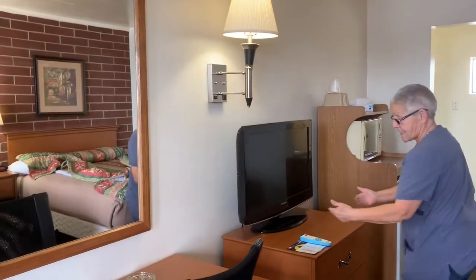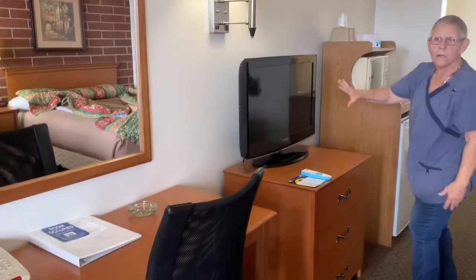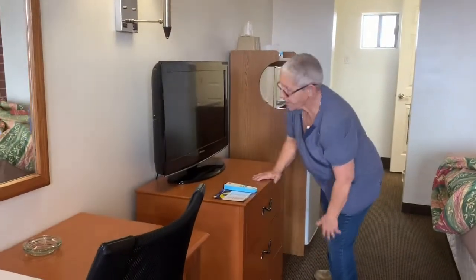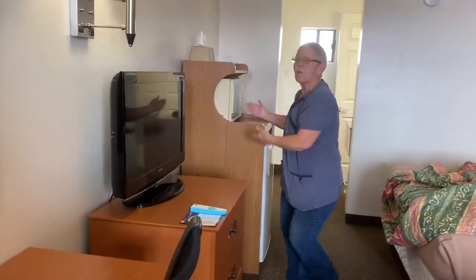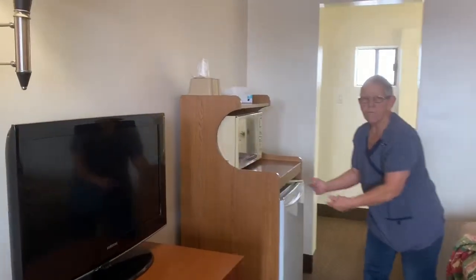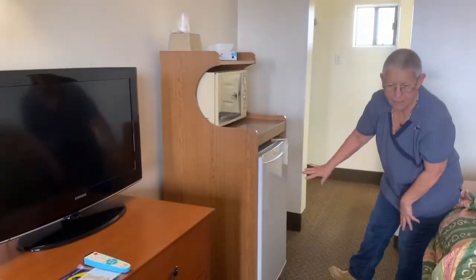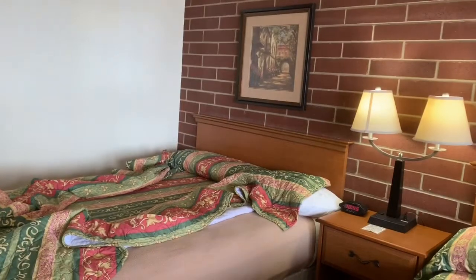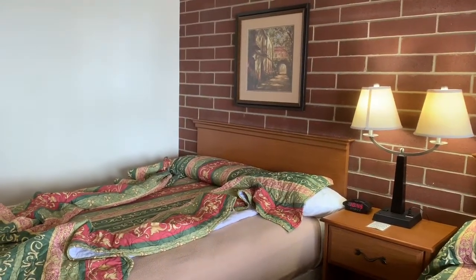We'll pull the stands out so they can wash the wall behind them. Okay. We'll wash the sides of the furniture. We'll pull the microwave out, clean behind it. Pull the fridge out, clean behind it. Whole ceiling, all the walls. We'll dust the lampshades, do them really good. Clean the pictures.